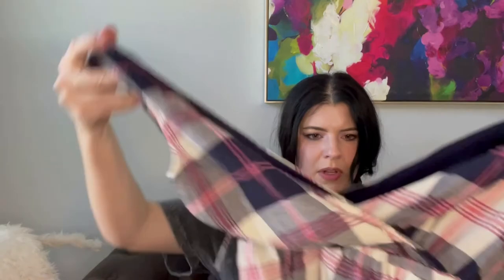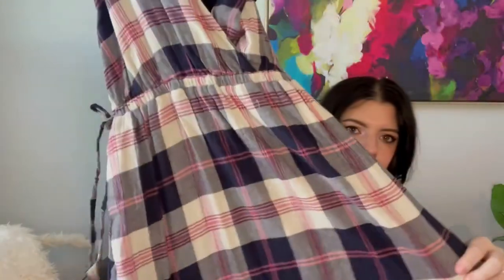This is an Isabella Sinclair Anthropologie piece, kind of this almost flannel plaid dress with a ruffle hem. What size did I say? Size small. Extra small, sorry. Extra small.